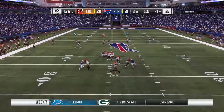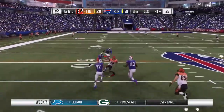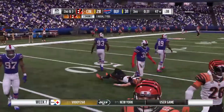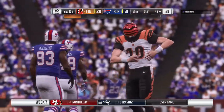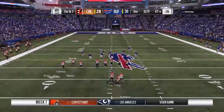Back to throw now on first down. Steps away to his left. Nice work to get 7 out of that, and it's second down. Now, that was not a bad scramble there on first down. He didn't force it, nor did he throw it away. He was able to take off, and now he made it a very manageable second and short.